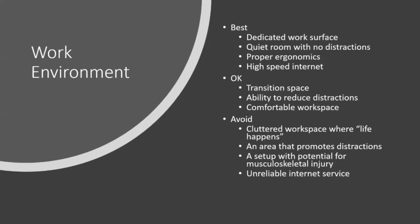Maybe you don't have a dedicated workstation, but you have a space that can transition easily into your workspace. You also would want something that maybe isn't completely quiet all the time, but you have the ability to reduce distractions. Maybe you're having to work from the kitchen table, but you can ask your kids to go play in their room, or maybe you could put the dog in a separate space as well.